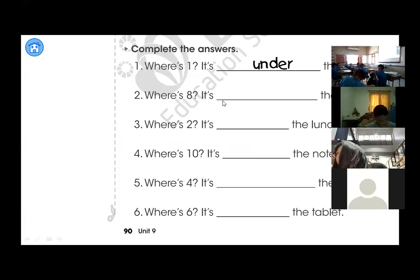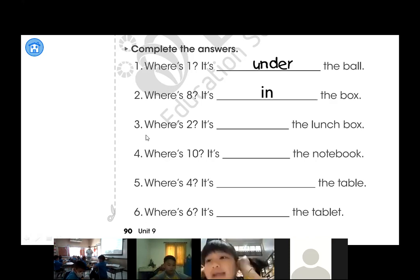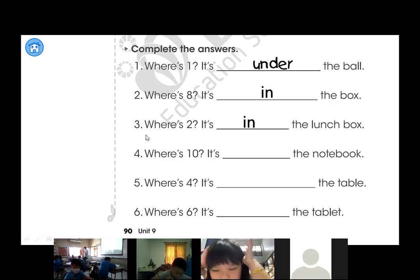So, where is number 8? It's in the box. In the box. It's what? In the box. Very good. Have you seen the pointer? In the box. In. Okay, next one. Where's number 2? In the lunchbox.